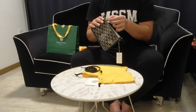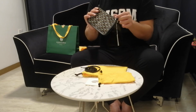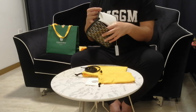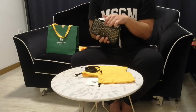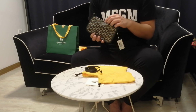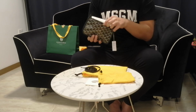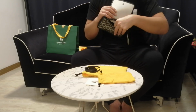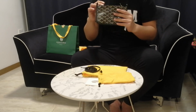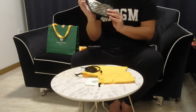Then the center portion is with a zip. So the center portion you can use to place some coins in the zip portion, and the front portion is also a portion where you can put your cards. So basically it's only 3 portions inside. Later I'll show you nearer.